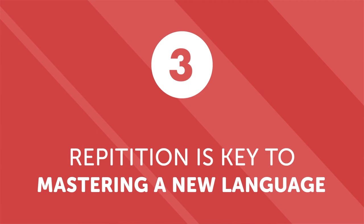So instead of wasting your precious time, you can make your commute more productive and eventually profitable. The more languages you learn, the higher your income potential. Repetition is key to mastering a new language. Not sure if it's practical to learn another language while commuting to and from work each day? Well, not only is it possible, learning in your car on the way to and from work each day can actually help you learn and master any language quickly.